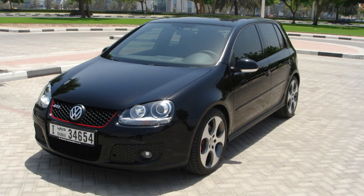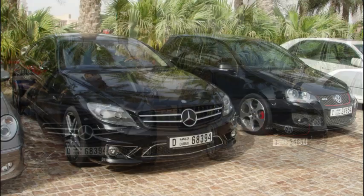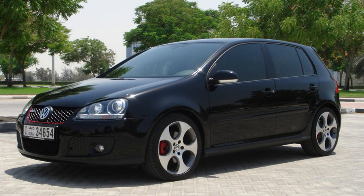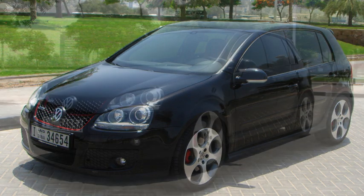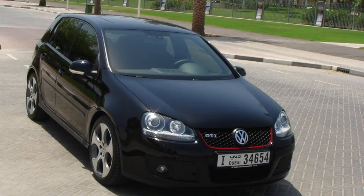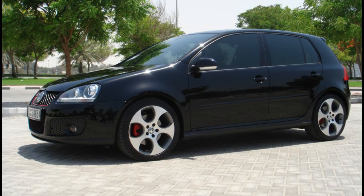In addition, I wanted something comfortable, but yet quite sporty, and obviously something within my budget. I wanted something that looked subtle, but had performance under the bonnet, and this certainly had that. The particular styling of this car is based on the Mark V standard Golf, but there are a few subtle differences.